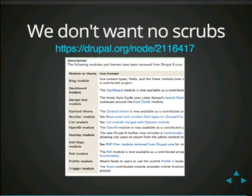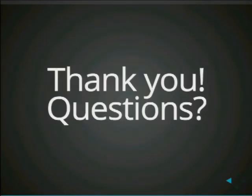Dashboard module is not going to be used anymore. And the other one is, is anyone using the trigger module at all, ever? Trigger? No? Good. Typically, people use Rules for the action and event kind of stuff. Rules is not in core, but it will be a module in Drupal 8, in contrib. That's pretty much all I had. Any other questions for this?